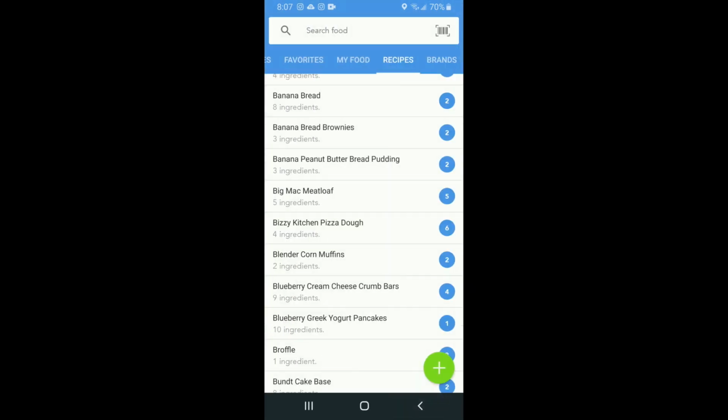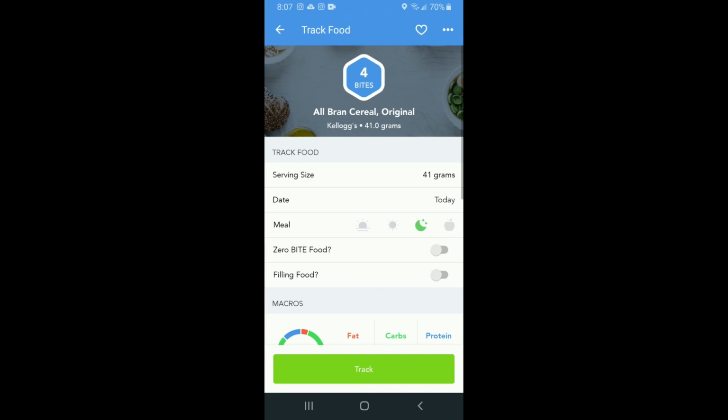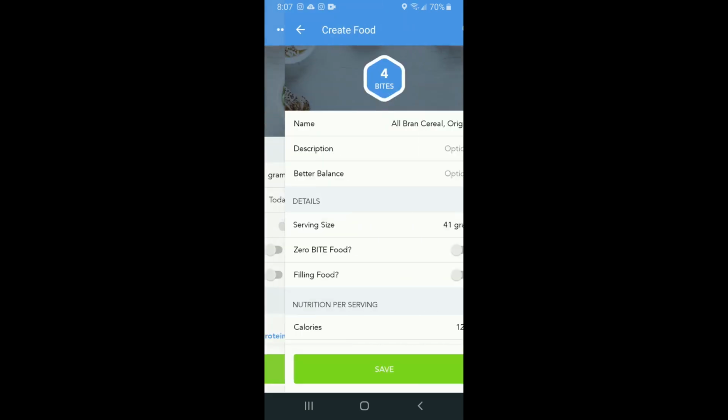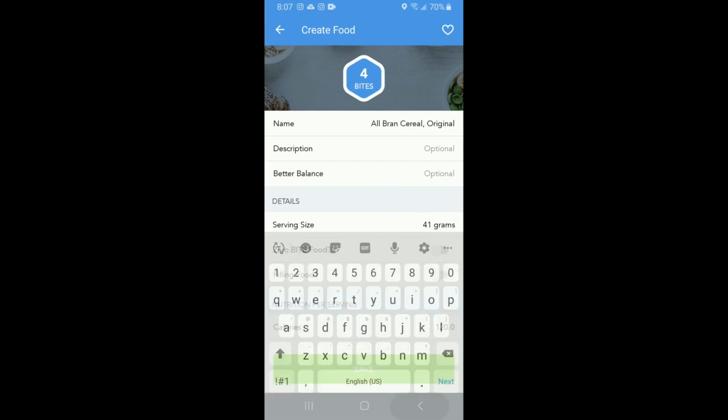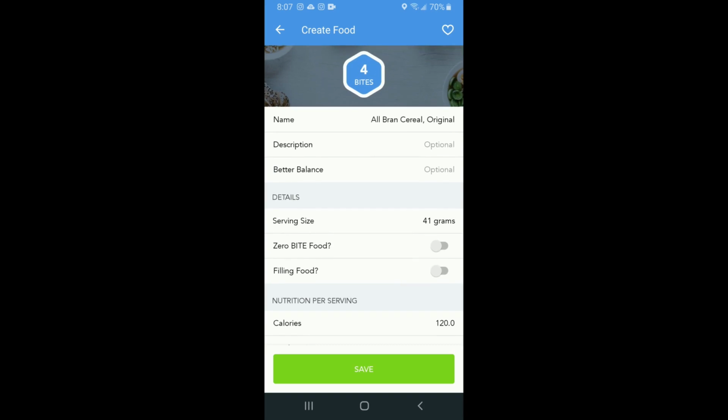Now, one more thing while I'm on here is this editing feature is also how you can alter what measurement you're using for things. I tend to prefer to weigh things because you sometimes get more, but it's difficult to find them that way. So let's say I'm going to go in with the first item, all bran, and you hit edit. Now, it's at 41 grams. That's what it said on the box, which equals 4 bites.